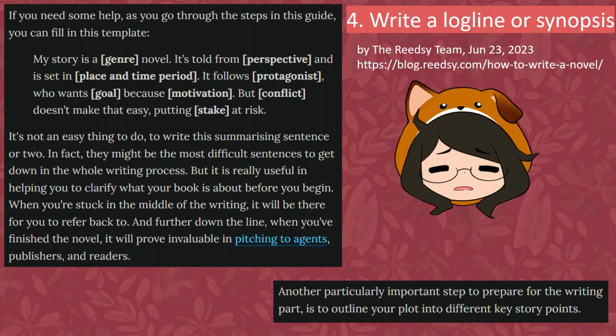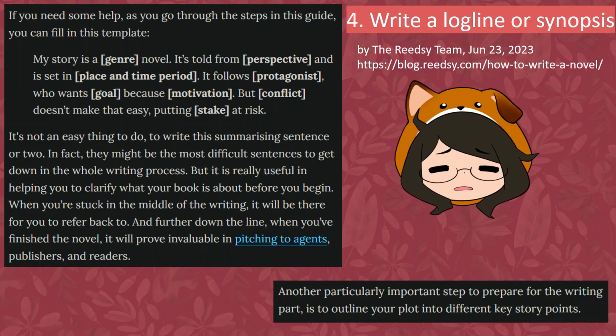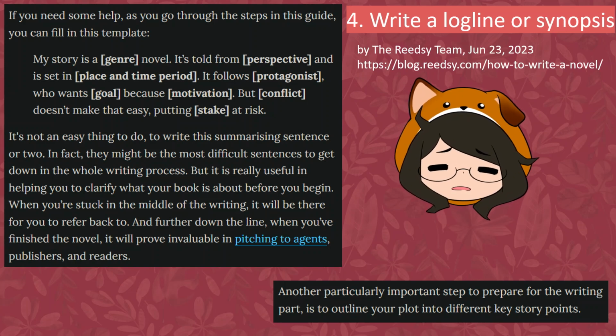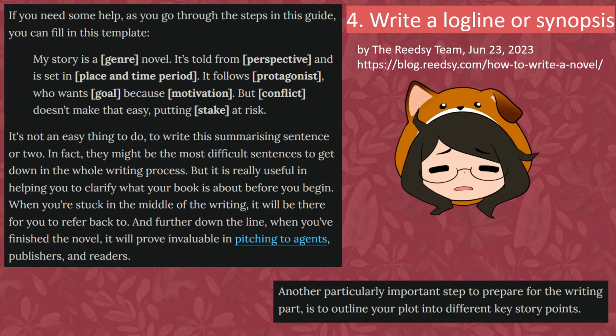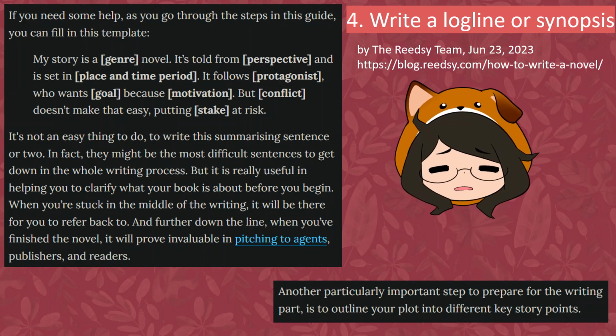In fact, they might be the most difficult sentences to get down in the whole writing process, but it is really useful in helping you to clarify what your book is about before you begin. When you're stuck in the middle of the writing, it will be there for you to refer back to. And further down the line, when you finish the novel, it will prove invaluable in pitching to agents, publishers, and readers.